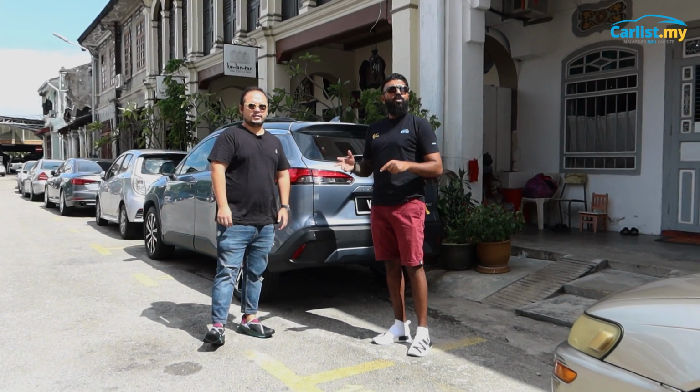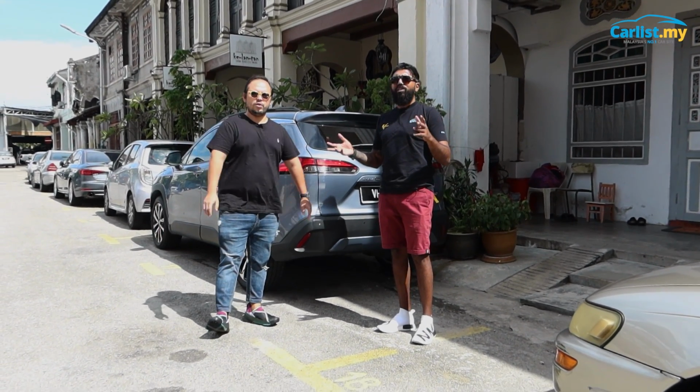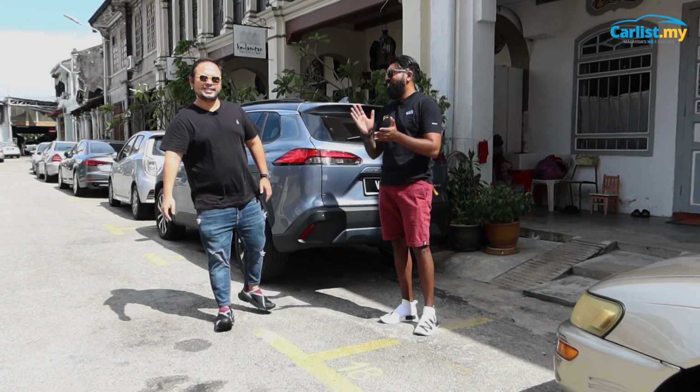For now, we're going to walk around Georgetown. It's a nice sunny day. Look for some food. Penang, it's been a while. So let's go. All right.